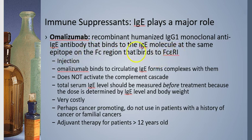I'm not sure if you guys have gone over antibody form and function, but I have a diagram that's going to show this much more clearly. This drug is injected, and what it does is it binds to circulating IgE in the patient, forms complexes with them, and then pulls them out of the circulation. It deactivates them. Okay, but by doing so, and this is clinically important, it doesn't actually activate the complement cascade. Okay, and so what you have to do is you have to look at the total serum IgE levels in the patient before treatment, and then you have to monitor how much IgE you're suppressing.